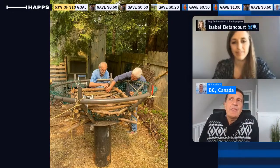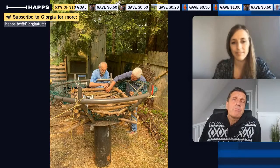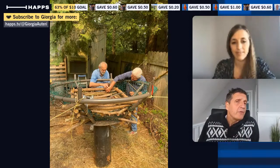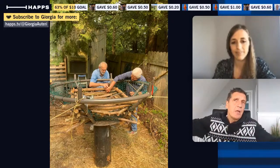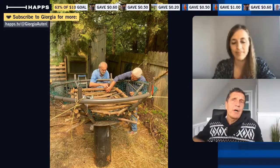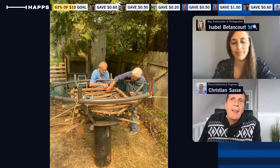And usually these nests can weigh somewhere all the way from 200 pounds to 600-700 pounds, and they have a depth of about 3 feet and a width of about 8 feet. So it's quite a structure, right?